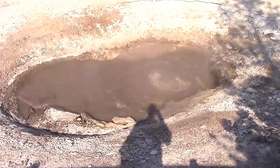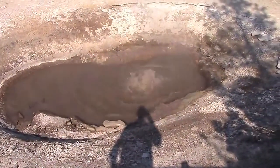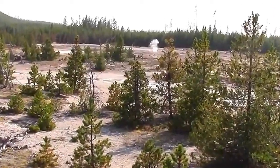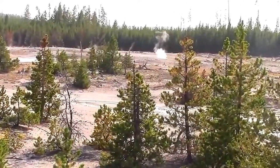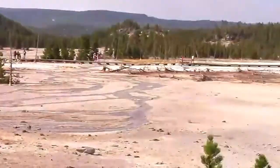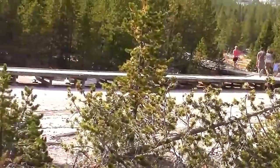Yellow Funnel Spring. Now I always heard spring water is good to drink. I don't think I would drink none of that. There's some stuff way over yonder. We're not gonna get to go over there, but there's some stuff. We walk all the way down across there and around. Now we're heading back.